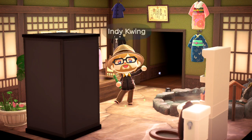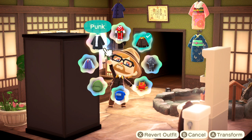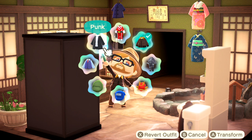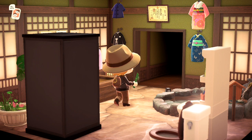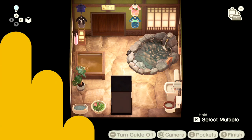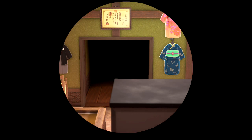I'm going to go with Indiana Jones KWING because he's kind of cool. I like him. And I'll actually be changing this to Bruce Lee eventually because I do have the Enter the Dragon costume, but I don't have it on display. So, Indy K-Wing, let's continue with our little tour. And we'll go into what was, of course, the office, which was your guys' favorite part.